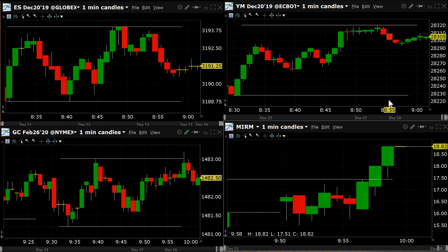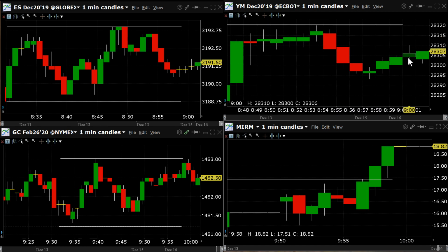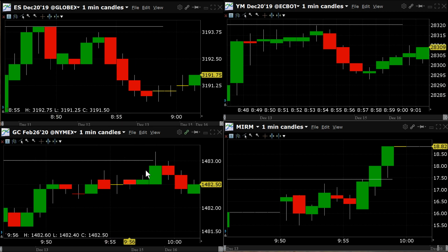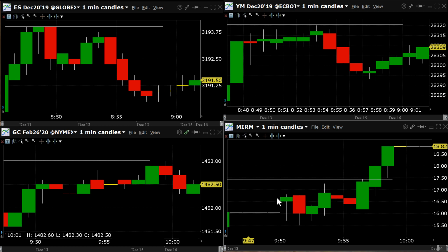Here we go. Looking for some signals here. This is the main code here. Okay, looking for some signals. And I would be looking for a short off of MIRM too. It's going to start coming down here real soon.